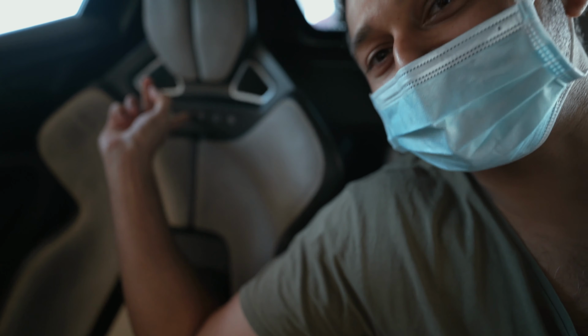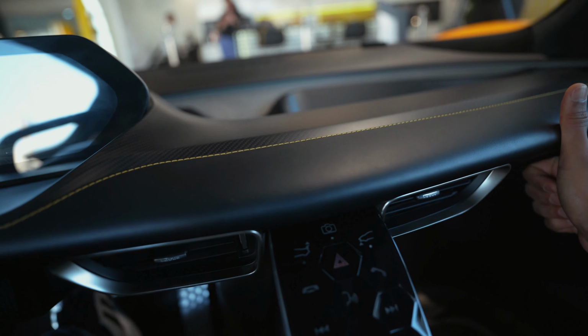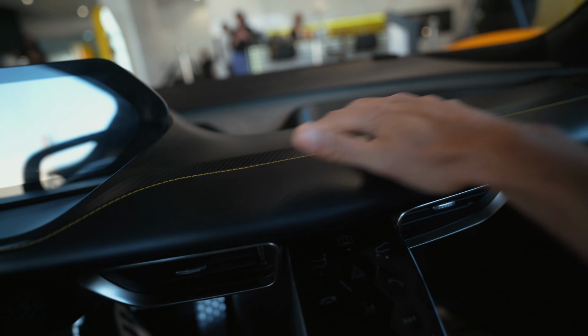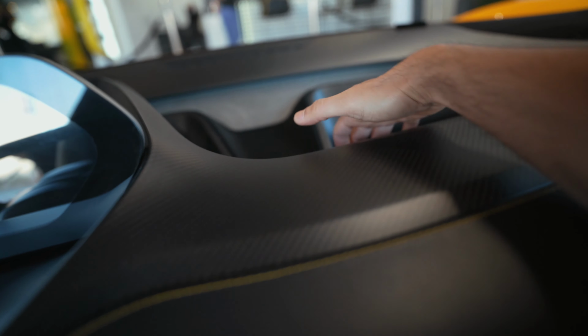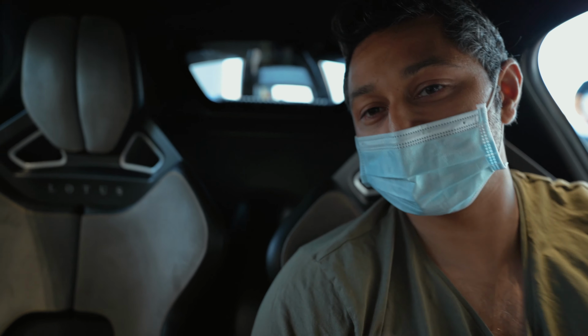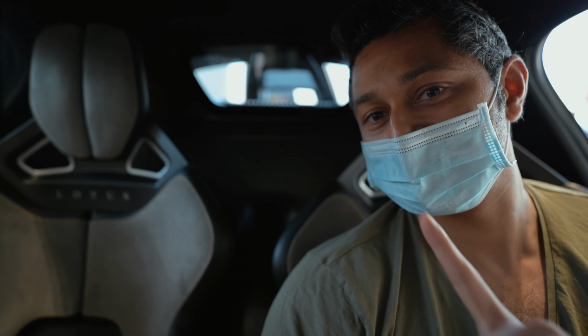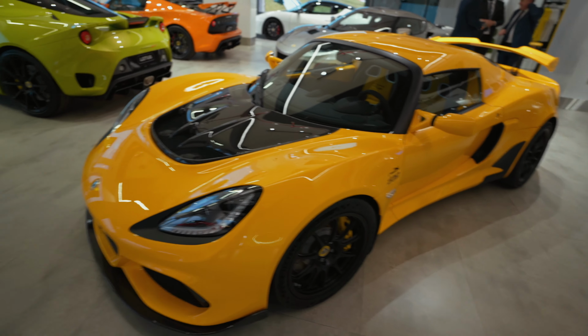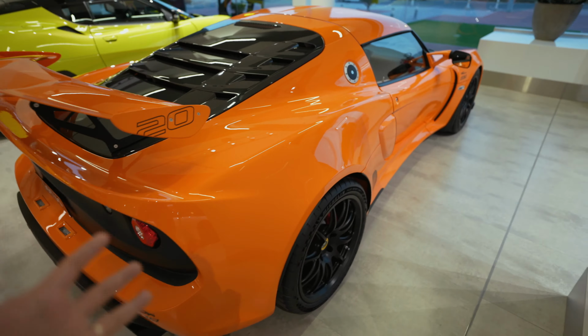Now here you can see there's a little bit of leather, and there's some spots where the AC vents are, but otherwise this dash is super thin. For reference, it's just a little bit taller than my thumb, and most of it is carbon fiber, and they've cut out the bits that they don't need over here. If you see this rear view window over here, it's pretty much unusable, but that's solved by this camera that you get. Lotus is known for making ultralight sports cars like this green Evora, or here you can see this orange Exige.